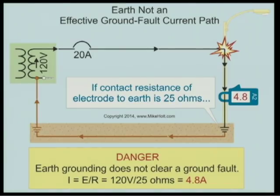How do we clear ground faults? That's one of number four or number five somewhere in our list of things there. Well, in order to clear a ground fault, you have to have what? You have to have an effective ground fault current path, which is low impedance from the point of a fault back to the source. Take a look at this graphic.